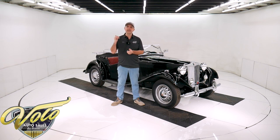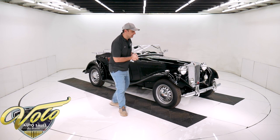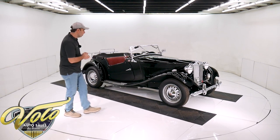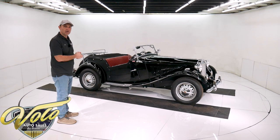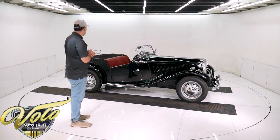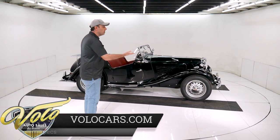Right now, tops down, let's go for a spin in this little MG. We'll start it up towards the end of the video, and yeah, these just sound great. They're cool little cars. Anyway, it was done from the bottom up.